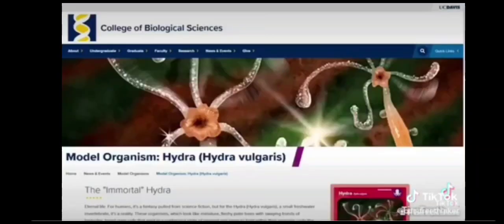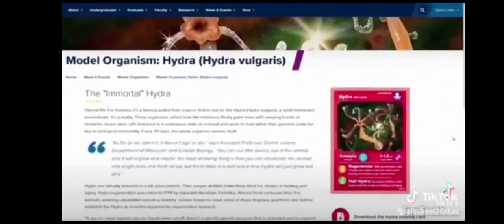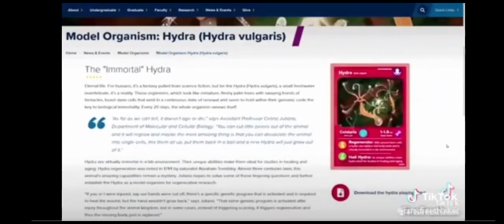So when UC Davis is looking into it, you have to look up their website. Please, everybody look it up. At the bottom of the website describing this Hydra vulgaris, you can click on this. Now, this is a biology department. Click on this, and it is their Hydra playing card. They have 131 playing cards. Now, this is not a study card, a playing card. And at the bottom of the playing card, it says, Hail Hydra.